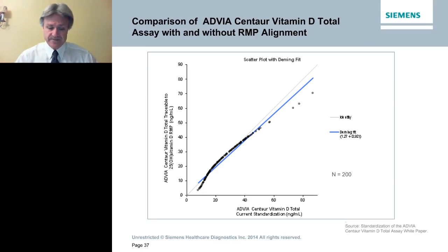This is a comparison of samples run on the Advia Centaur and then quantitated with the two different standardizations. So the original standardization is on the x-axis and the VDSP standardization is on the y-axis. And as you can see, between about values of 20 to 50 nanograms per mil, the values are very similar between the different standardizations, whereas lower than 20 nanograms per mil, the values with the RMP tend to be lower, and greater than 50 nanograms per mil, the values again tend to be lower when referenced against the original standardization for the method.